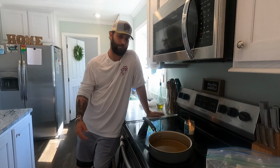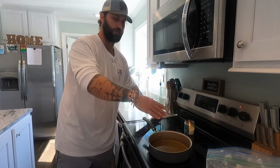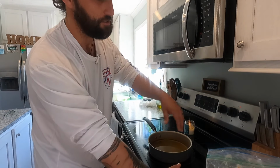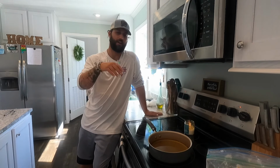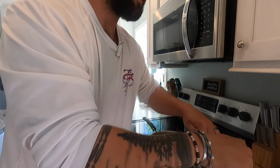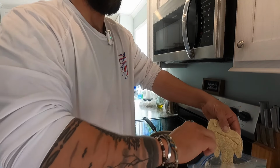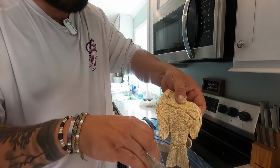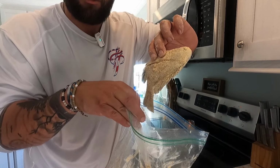You want to get your grease to about 350, no more, no less. 350, that's what you want to get to. So on the stove here at mine is like a 7, so that's like a medium high on a stove. So we're going to wait for the grease to get hot, and let me show you these fish real quick. Look how perfectly coated and good these look. Now, without making a mess all over the floor here, look how good and coated those are. Those are gonna fry absolutely perfectly.